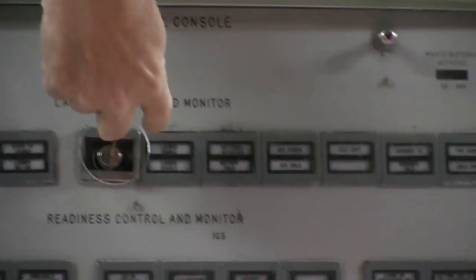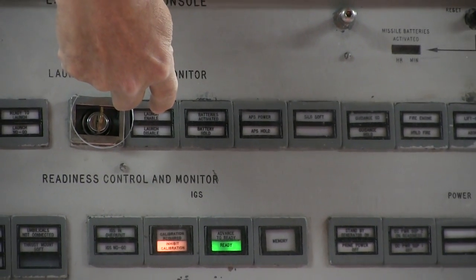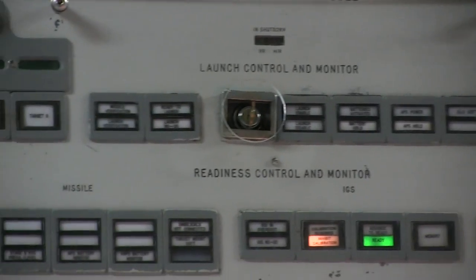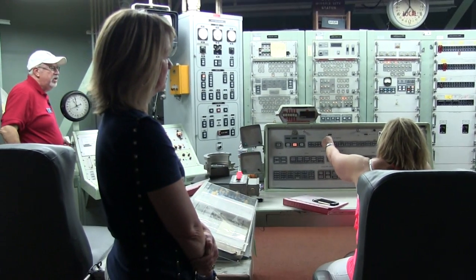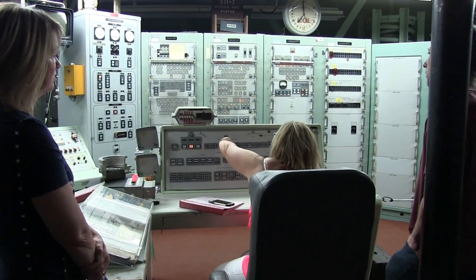What you're going to do is turn it to the right. It's going to hit a stop right about here, and you're going to hold it until you see this first light up. All right? So I'll give you a count in just a moment. All right? On my mark, 3, 2, 1. Turn your key and hold it. Let me know when the light lights up. Okay. Okay, let go. You're done.